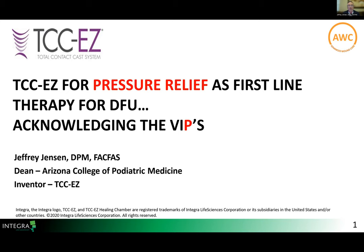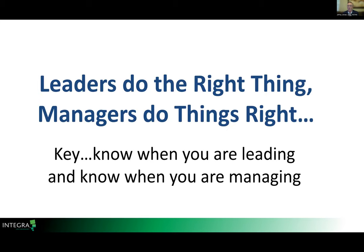The EZ product actually hit the market in 2008 after multiple iterations, trying to find a device that really worked well to protect the neuropathic foot while patients ambulate. So I wanted to introduce you to the first slide.